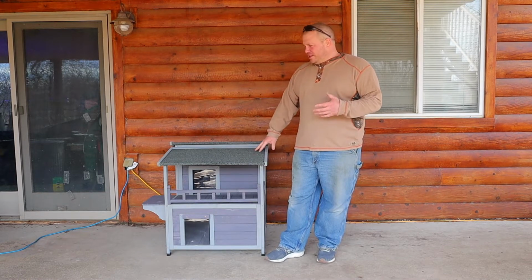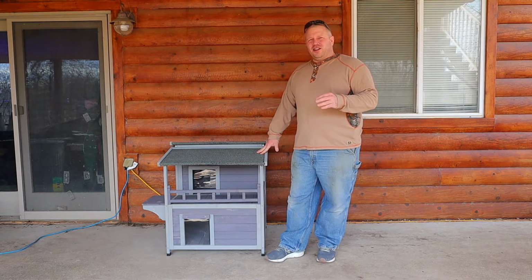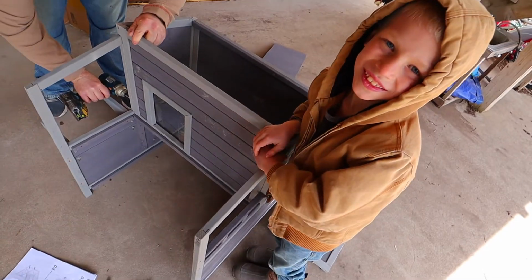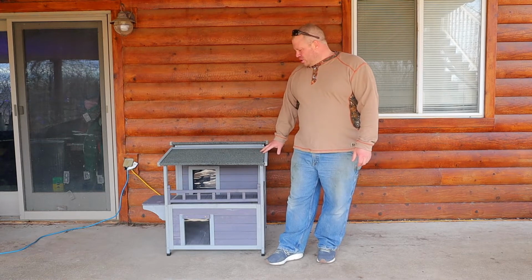They also said it would take 2 people to put together. You could definitely do it with 1 person. It'd take a little bit, but if your building skills are good, you'd be fine. My son had come over and asked me questions about his fort that he's working on, so he held a piece for me for that little bit of time, but you could definitely do it by yourself.